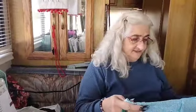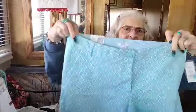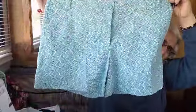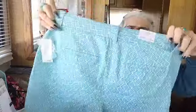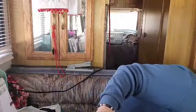Okay. This is a cute pair of shorts. Crown and Ivy, size 12. Yep. Let's see here. Brand new. Caroline. Crown and Ivy, Caroline print. 5-inch inseam, size 12, extra button, pockets in the back. Kind of cool there, guys. What? It's going to drop on the floor. Oh. Then you'd be hunting all day.